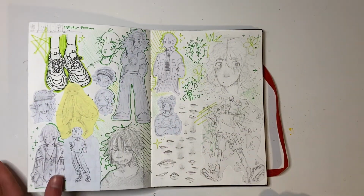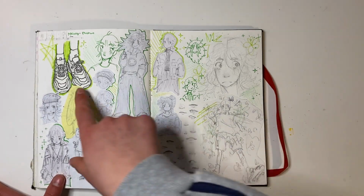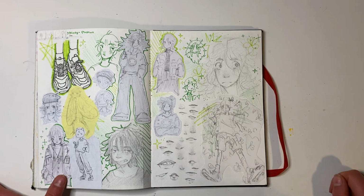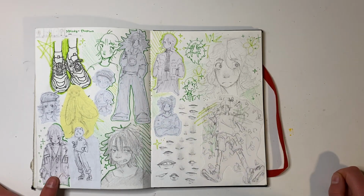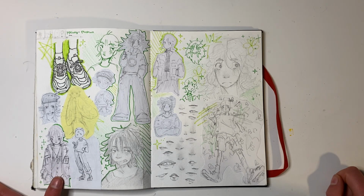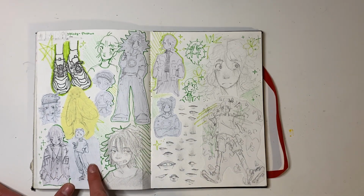Ooh. See, now we're getting back into the swing of things. I love these shoes. I don't know how I drew them. I just looked at a reference and just drew shoes and it worked, which is weird. I never am good at drawing shoes, so I'll see more of these little guys later.